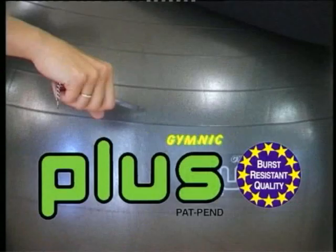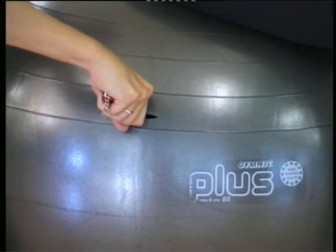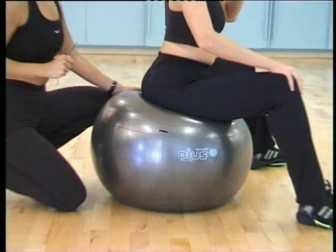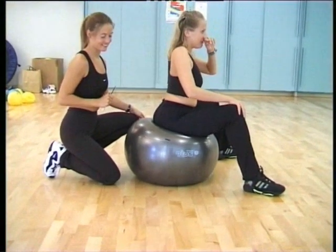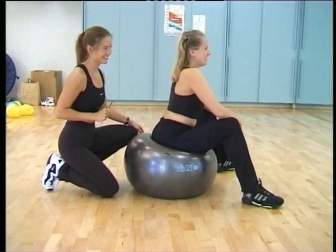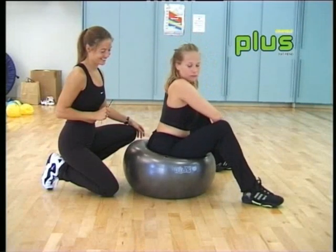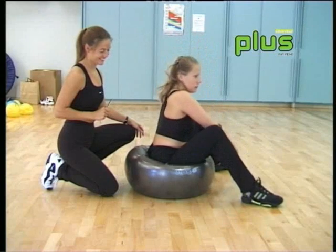The Gymnic Plus in burst-resistant quality provides the highest safety standards. A special formula prevents sudden loss of pressure if the ball is punctured with a sharp object. We recommend using this ball, which provides additional safety for people who feel uncomfortable on the unstable gymnastic ball.